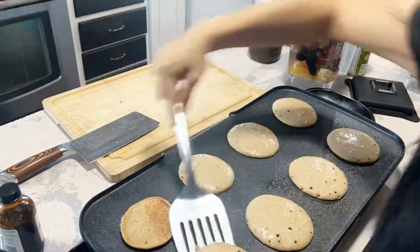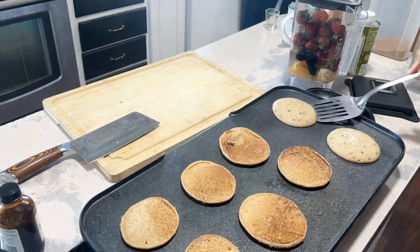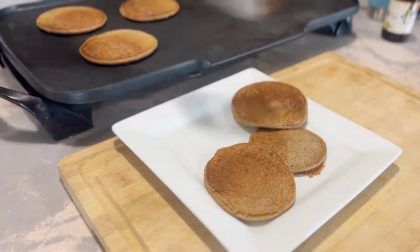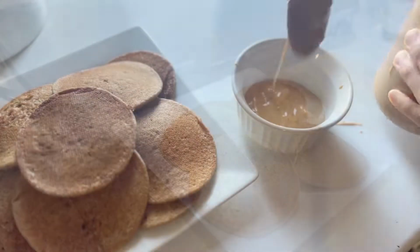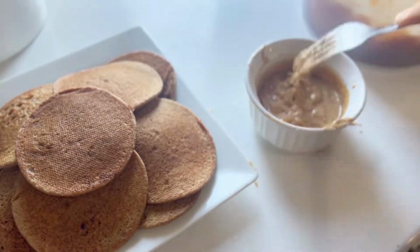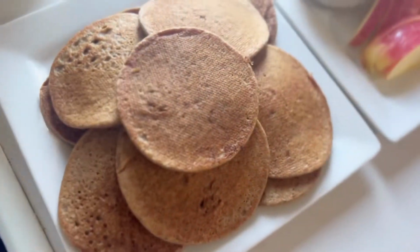You can completely keep this oil free, or you can add a little bit of coconut oil or grapeseed oil as well. We love making these because they are just so fast to whip up, especially when you have really busy mornings. I also made a little bit of a dip. This is peanut butter and some honey, and we just cut up some apples, and that was breakfast for the kiddos.